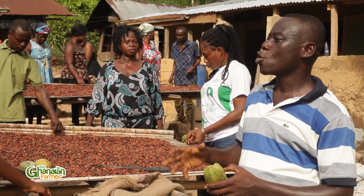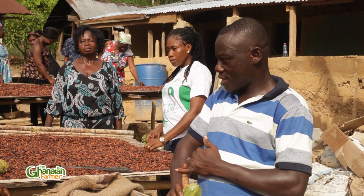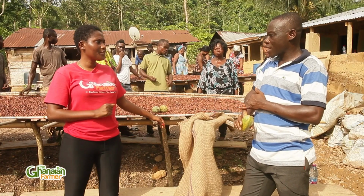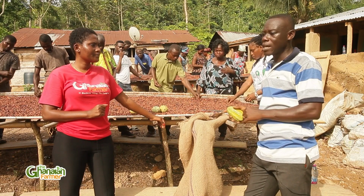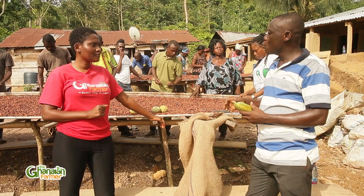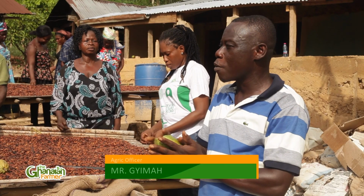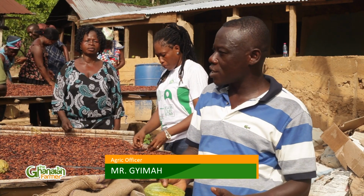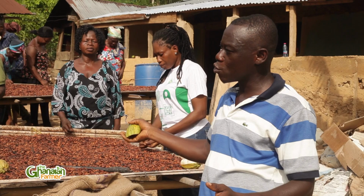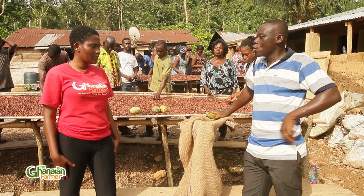So this thing, one is used for fertilizer. The dry pod is used as a fertilizer. That is the organic fertilizer, purely organic. And then also, we use it in making soup. In the process of making the soup, you need to burn the pods. Then you take the ashes from the farm, you bring it to the house, and then you continue with the processing of the soup.